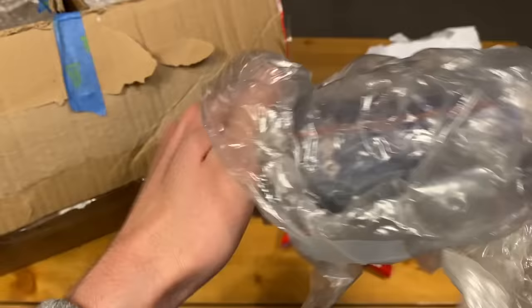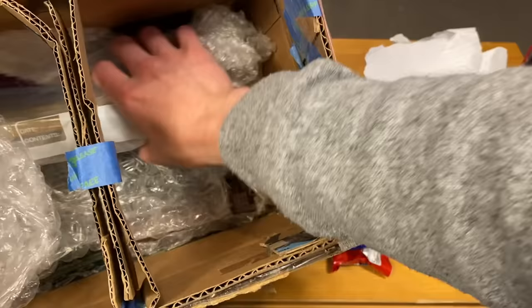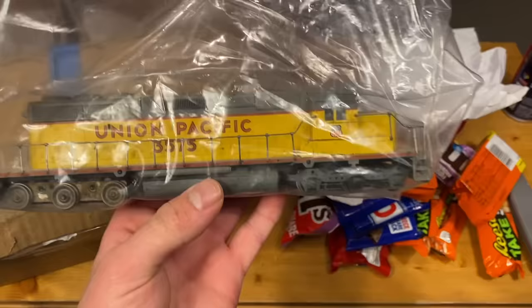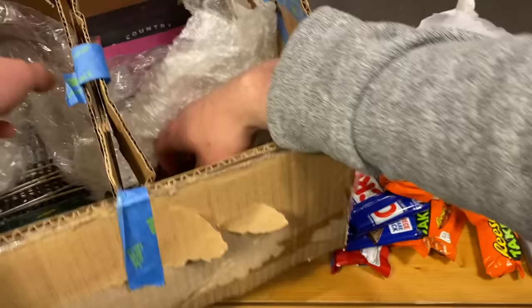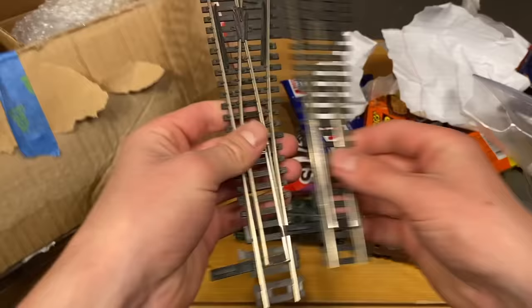Oh, awesome, it's contact cleaner. A lot of people have been suggesting that I get some CRC, so that's awesome. Oh, it looks to be a Union Pacific SD40-2. Caboose and some sort of hopper. Got a few switches.